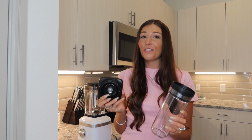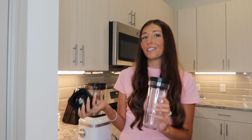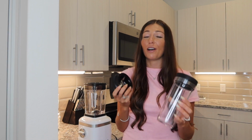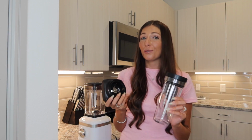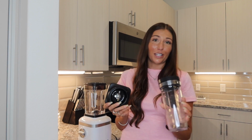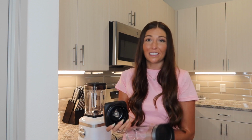And it came with 2 of these, and this little piece just has to be attached to the blender really easily to make things into here. But it's just a really great blender, works super well, and the fact that it has so many different pieces makes it really easy to use if you're making multiple things at once.